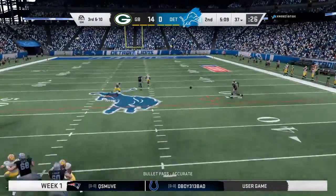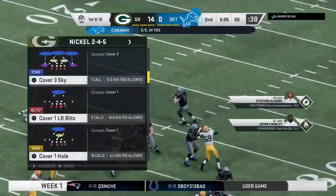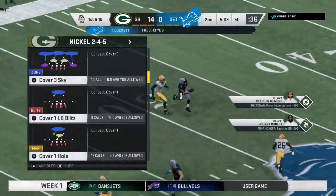From the gun, Kramer. And he'll be stopped right at midfield. First down Lions on a pickup of 13.